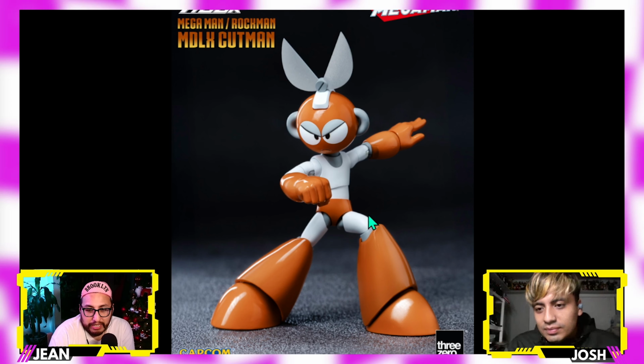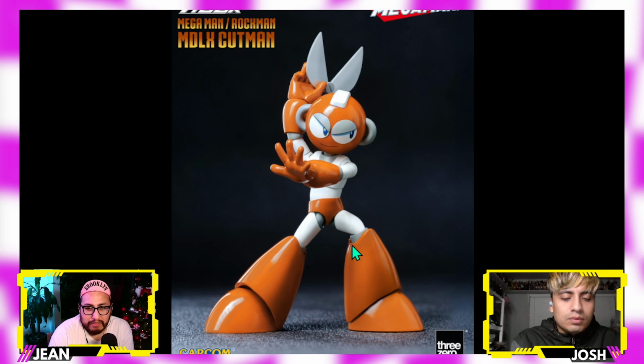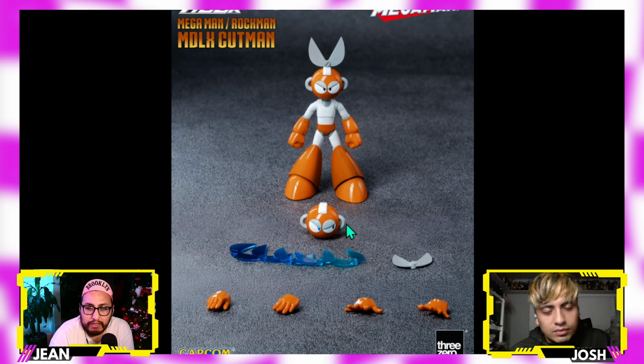Great reuse that we're getting here in that base body, but just giving him a different head and accessories. Cutman here coming in. I love that his little blade, or his scissors, I guess, on top of his head are removable, and then they also have the cool throwing effect, dude. Love this. Yeah, it is very cool.